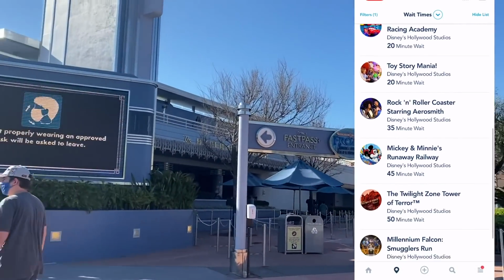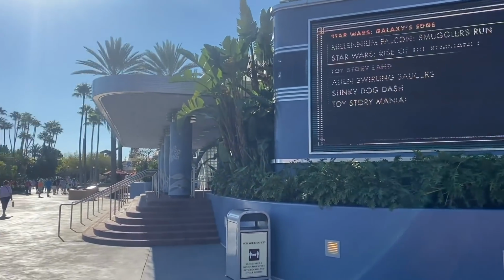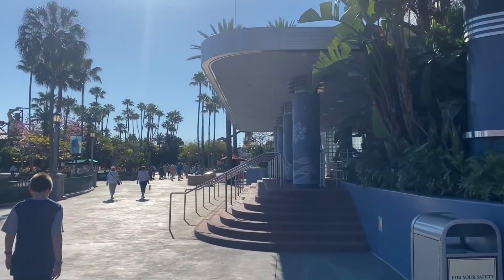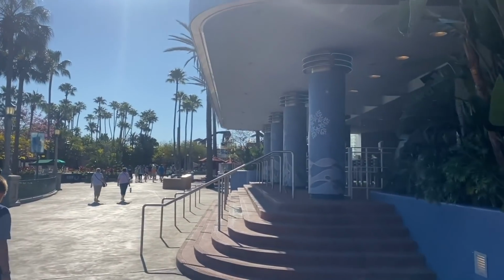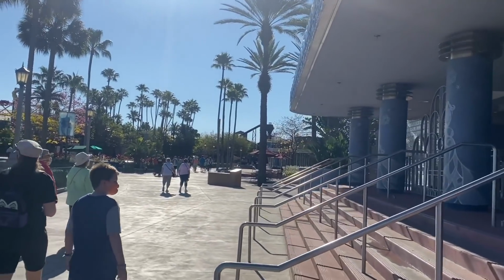It's about 25 minutes after the park officially opened, so now all of your big attractions are going to have those long lines. Tower had a 70-minute wait when we were leaving. It had a 50-minute wait in the app right now. Coaster's already up to 40 minutes.